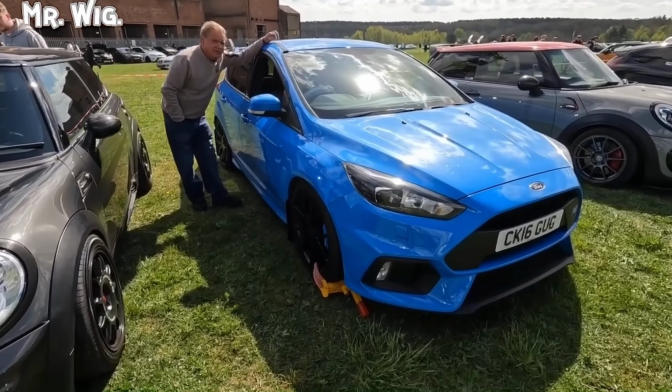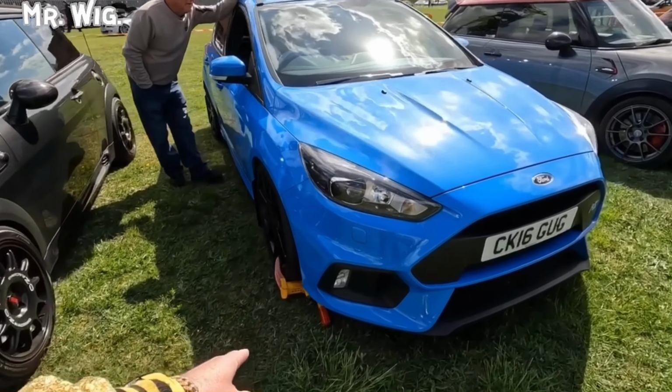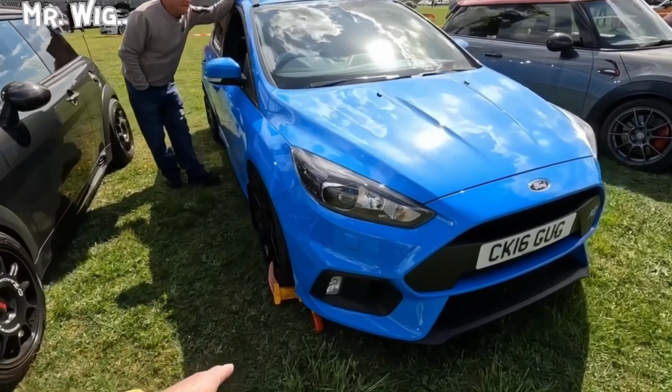And he's been parked here for a long time, look what they did. He can't leave, he will have to stay here. Awesome car, this Ford RS, the Mini, and look at that nice touch in carbon.